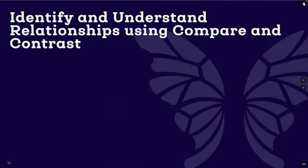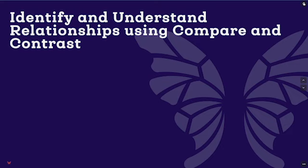The next essential skill that we'll look at is to identify and understand relationships using compare and contrast. Learning to compare and contrast is about looking at two or more things and figuring out how they're similar and how they're different. Beyond that, compare and contrast skills are fundamental tools that empower students to think critically, make informed decisions, and succeed in both academic and real world contexts.